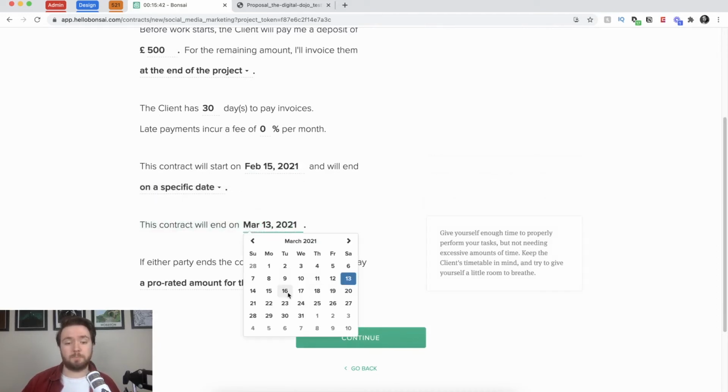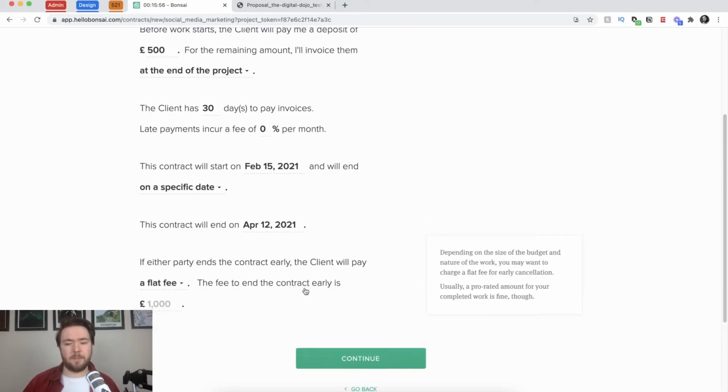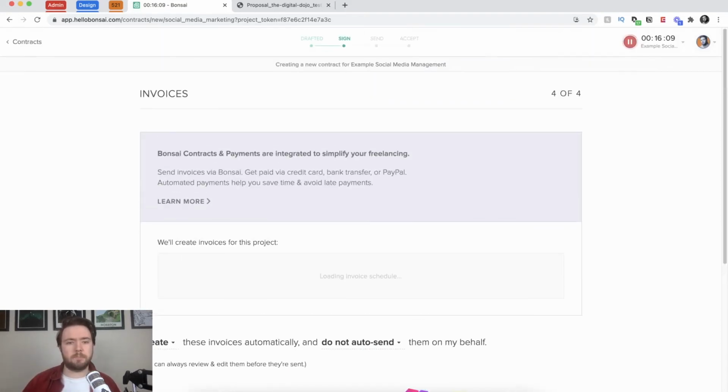And I'm going to say the following month. There we go. Now, here's another one. If either party ends the contract early, the client will pay a prorated amount for the time worked, or a flat fee. I'm going to go for prorated for the time worked. So know your hourly rate. Always remember your hourly rate. And then we'll continue.